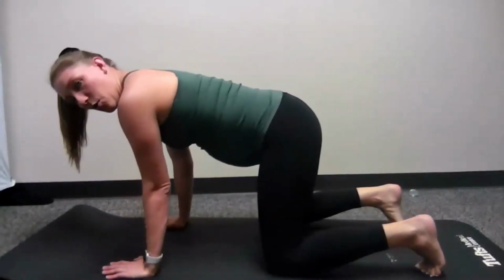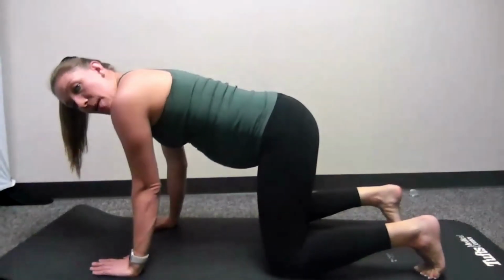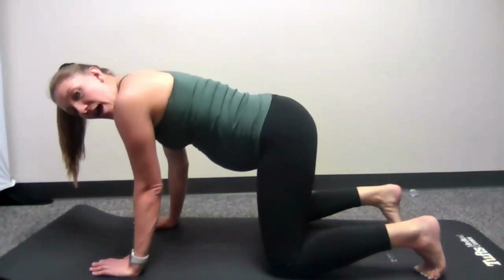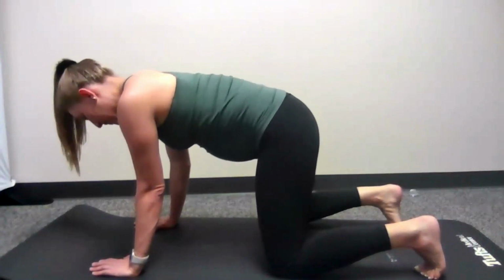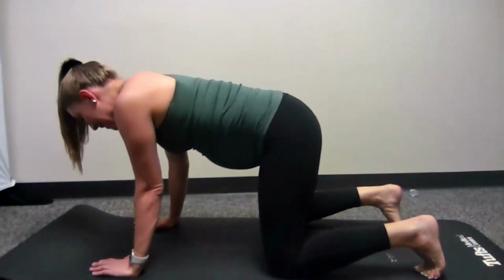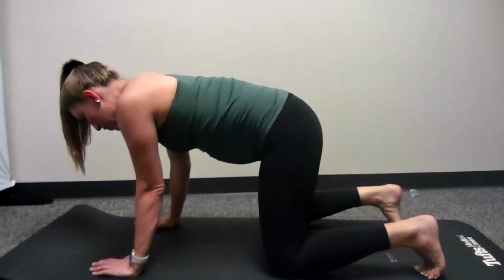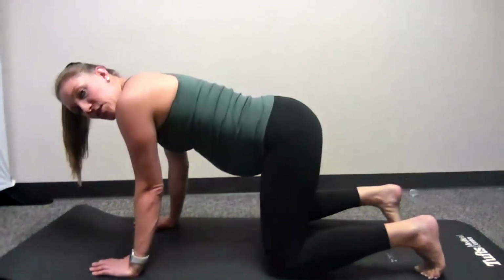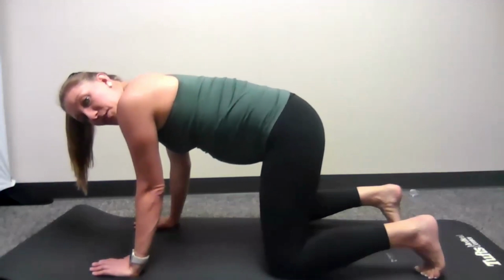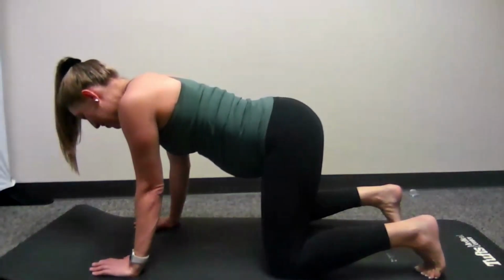From here, we'll find quadruped. Hands, once again, right under the shoulders, knees below the hips. Begin to move into some pelvic tilts. So you'll actually see this only happening at my lower portion of the spine. So very different from cat and cow, where we're mobilizing the entire spine. This is really isolated to that lumbopelvic region towards our hips. We scoop the pelvis under, reach our sits bones towards the ceiling, and then exhale, scoop the pelvis under, round through the low back. Continuing that for 2.